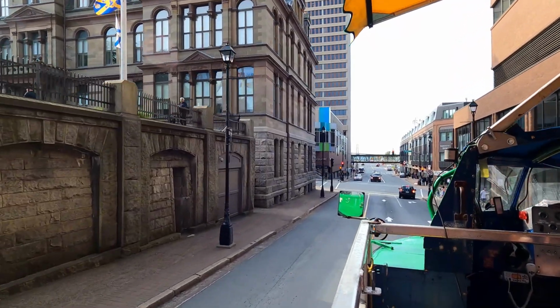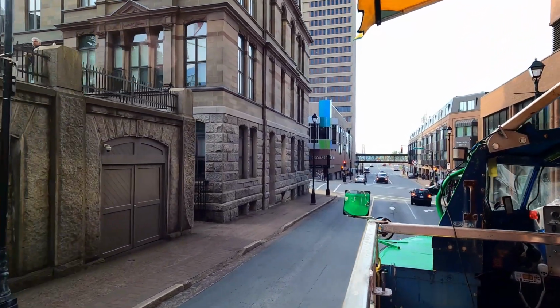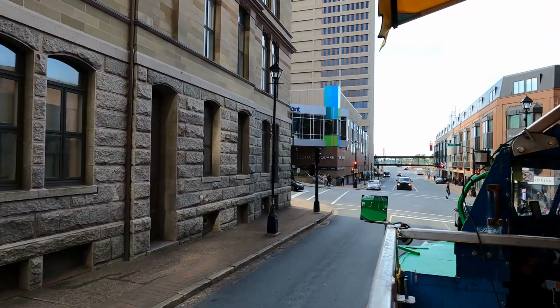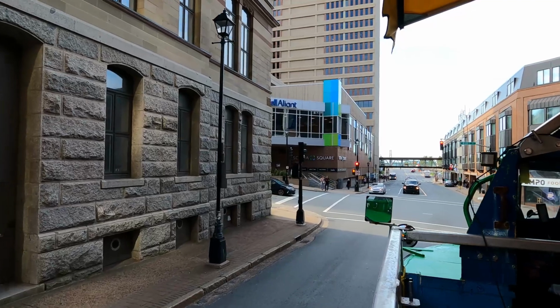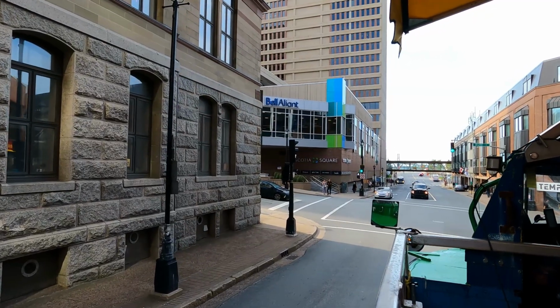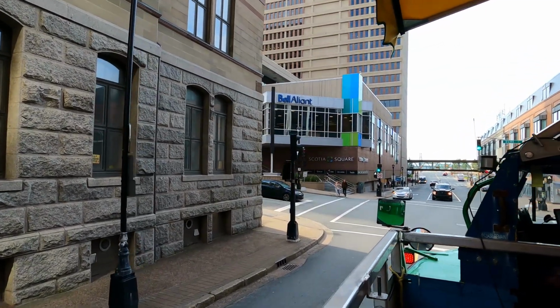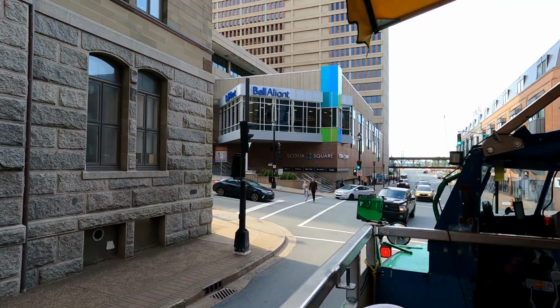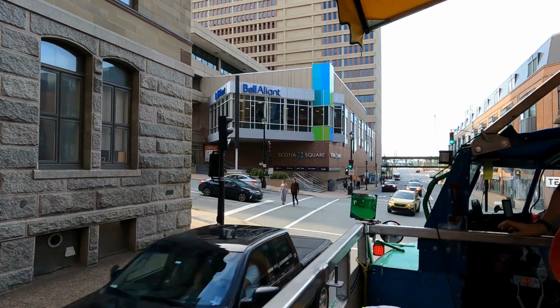We have lovely City Hall here. City Hall here was built in 1885 for about $100,000, which is a lot of money back then, even for a city of Halifax, because it was a really low populated area, probably population of about 15,000. For a city hall building like this, that's a lot of money.